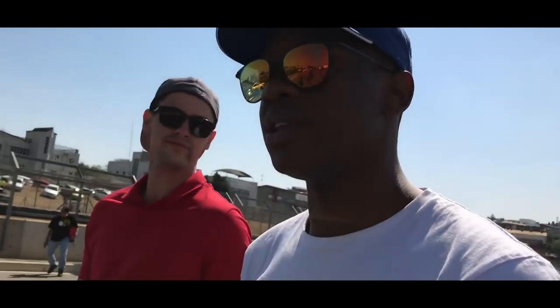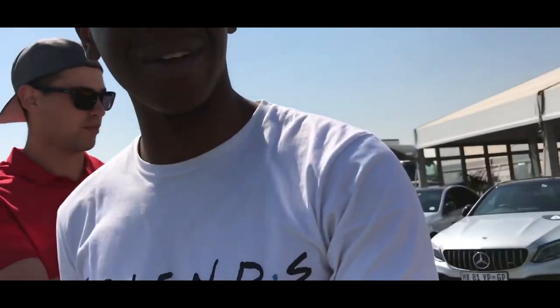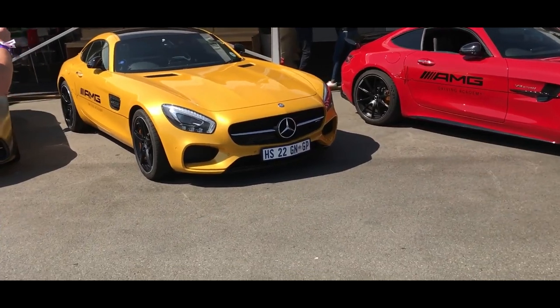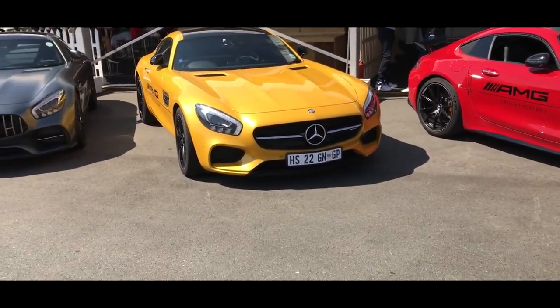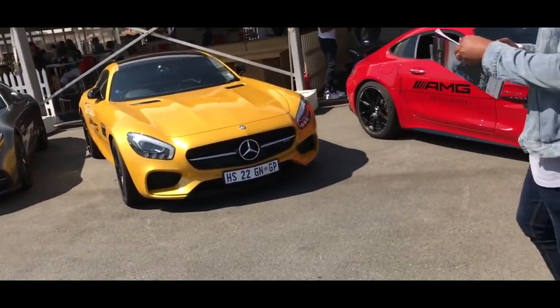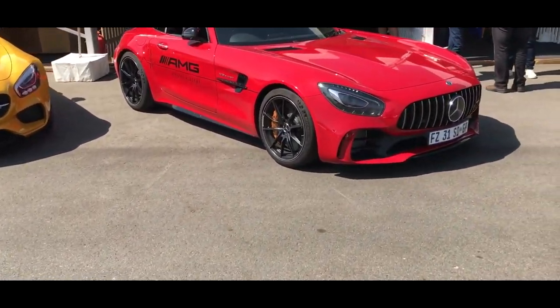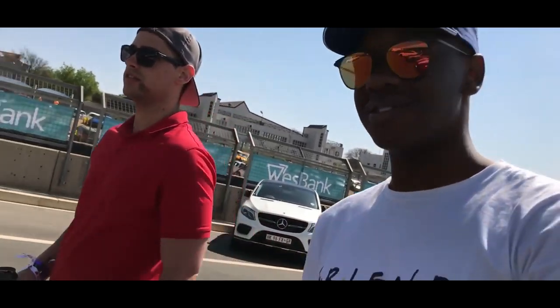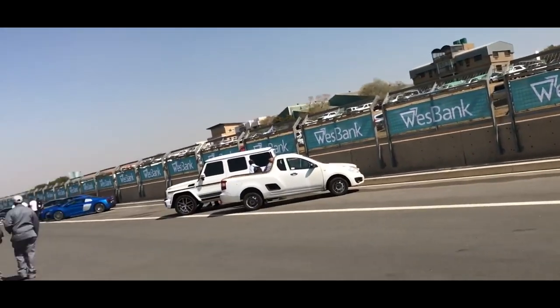Take a walk down to Audi, where we actually belong. We're getting weird looks here at Mercedes. We don't have the wristbands, but yeah, crazy. Looking all mean, parked up next to each other. There's something about Mercs. They've got this perfect mix between luxury and sport that a lot of manufacturers don't have. We've also got the new BMW M5.